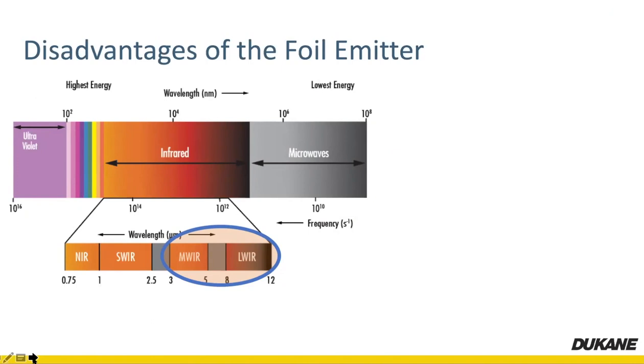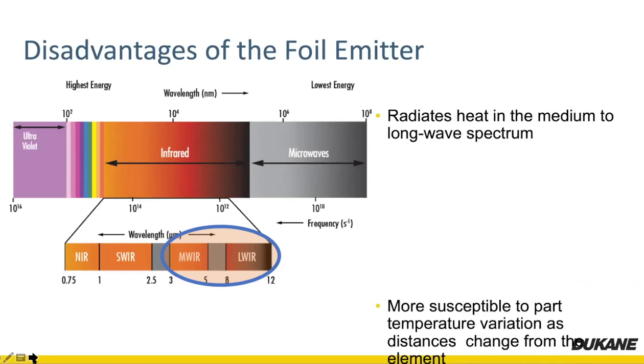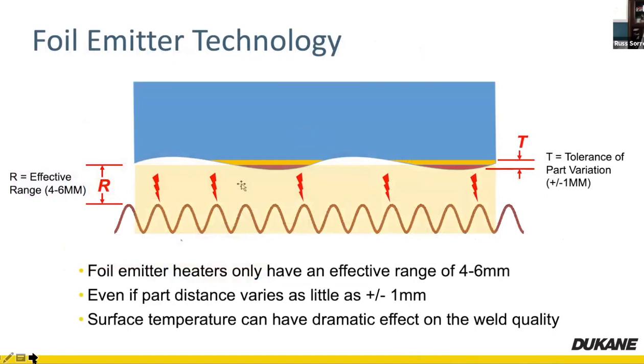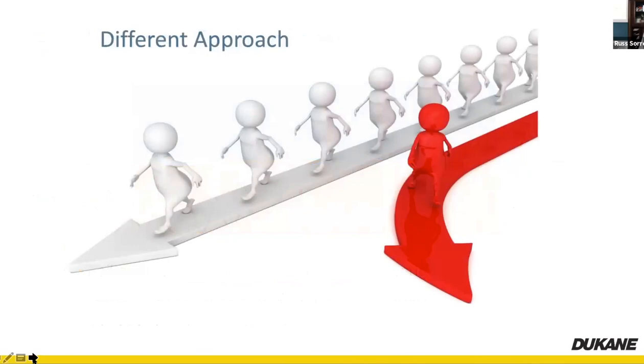But if you do have variation, it becomes very difficult to produce a consistent heat on the weld front. Basically, what this means is we've got to be within a tolerance of plus or minus 1 millimeter. And if your part's warped, as I'm illustrating here, you can see you get significant variation in the melt front, and that causes problems. Yeah, some hot, some cold, or some melted, some not. You got it.